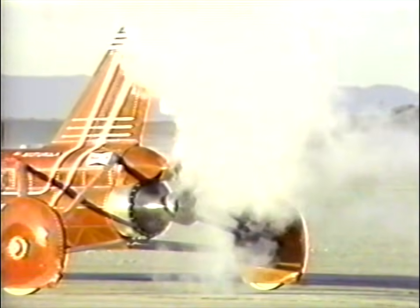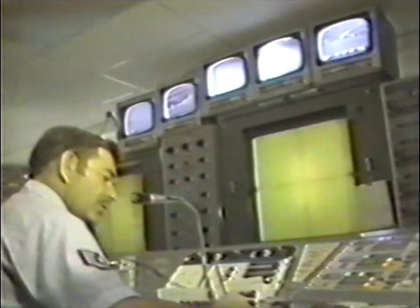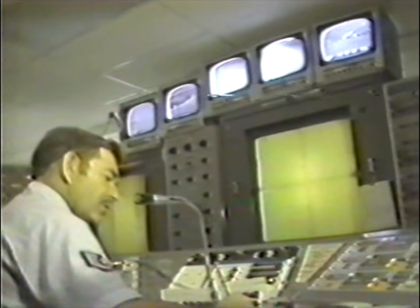There you see the hybrid engine coming alive, the Sidewinder just above it, 60,000 horsepower in this one final thrust for the barrier. Air Force radar will be checking this run, but after this one, it'll be back to the drawing board if they do not succeed.